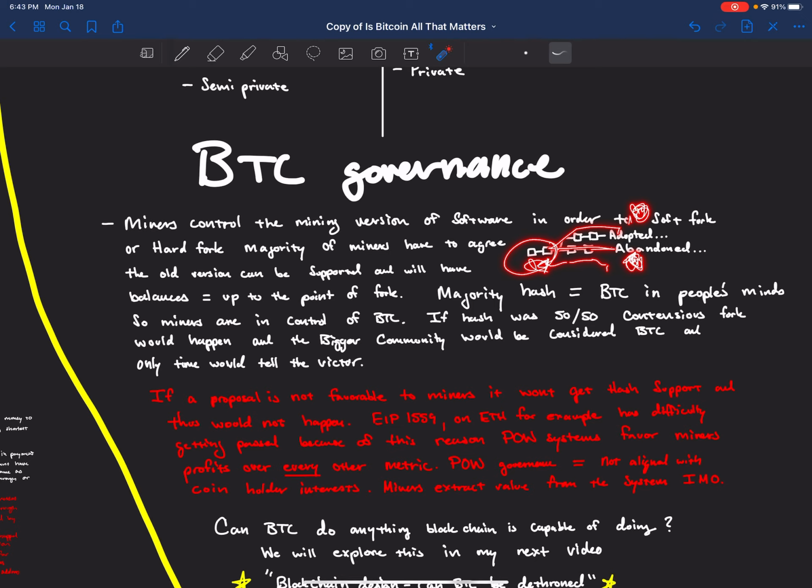And you could sell whichever community you don't want to be part of if you want to exit that community. So majority hash is considered Bitcoin. Bitcoin, in people's mind, is the one that the miners' hash has the most. So in people's mind, miners are in control of Bitcoin. If the hash was 50-50, it's a contentious hard fork, and it would happen, and ultimately the bigger community would be considered Bitcoin, and only time would tell, but it could be like a fight between two communities, hypothetically.